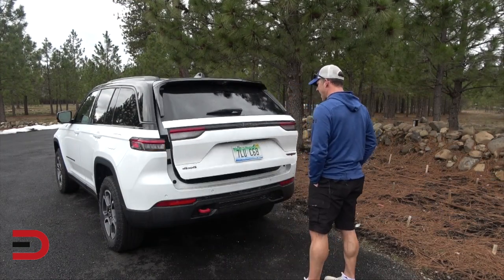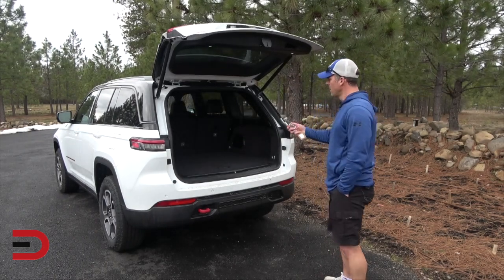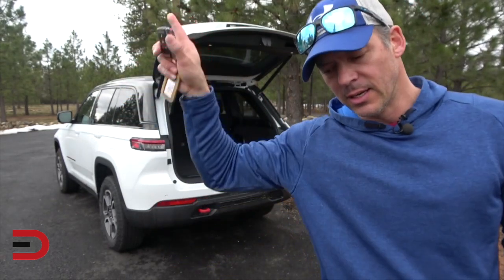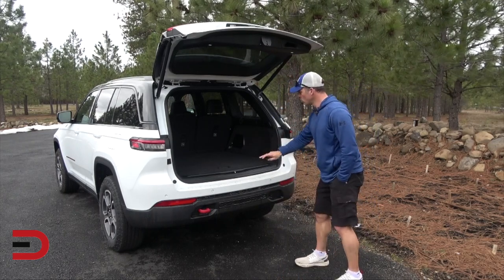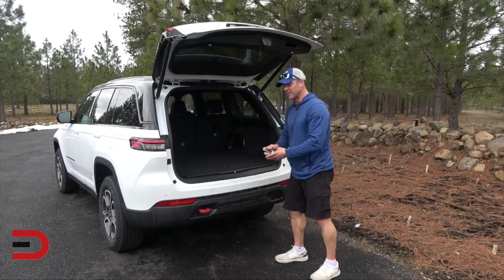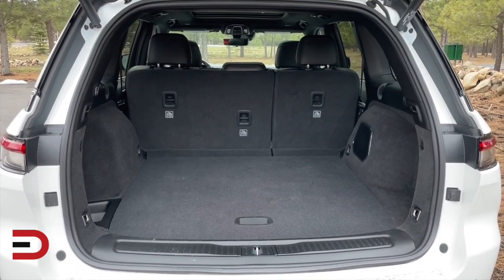So check it out, hands-free liftgate for the Grand Cherokee, always a nice convenience to have. There's also the option here on the key fob. There's also a button just above where the driver sits along the ceiling. So you've got a really nice low load floor, so it makes it easier to bring things into the vehicle, not just groceries, but also larger items. Don't have to lift so high. Looking at 37.7 cubic feet of cargo volume.